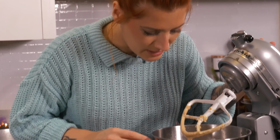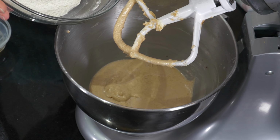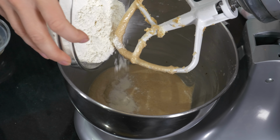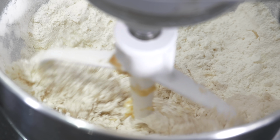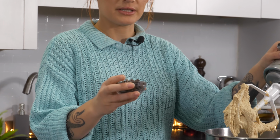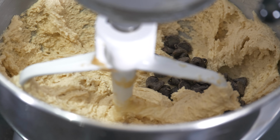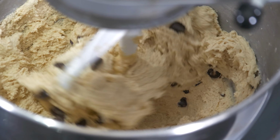I've mixed that together. It's wet. It's like wet butter. Going to take my wet ingredients and my dry ingredients and mix them together. Okay, so that's all mixed together. So I'm going to add my chocolate chips. I'm going to start with 1/3 of a cup and kind of see if I want to add more or not. And again, I'm setting that to stir so I can gently fold.